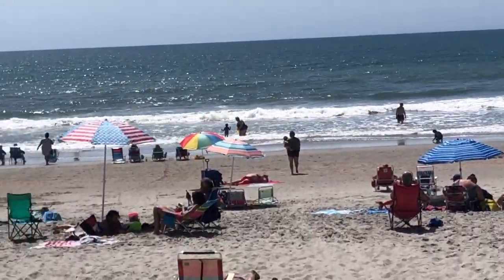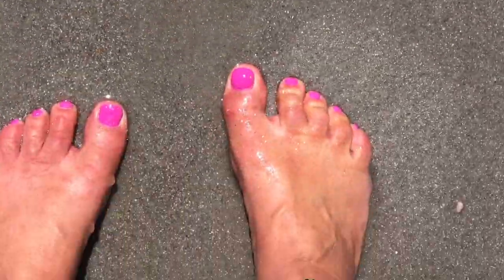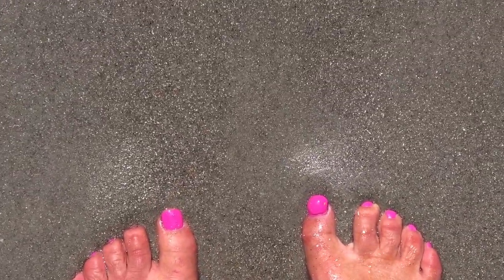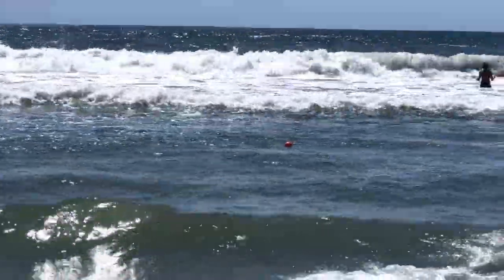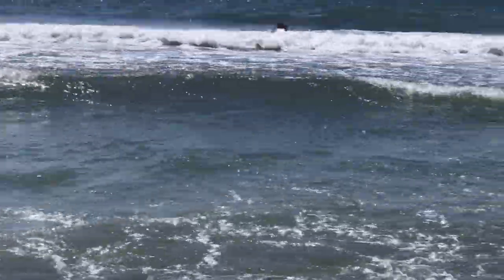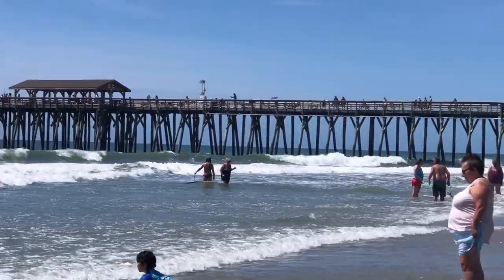Gorgeous. Let's go set up my chair. Let's go check out the water. Oh, it is cold. Very cold. Woo. Sand feels good though. Can you hear the waves? It's freaking freezing. A little too cold. I don't think I'll be going in today, but maybe a couple days. You never know if it warms up. Love the waves, gorgeous, beautiful waves.